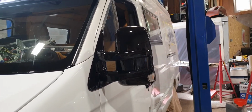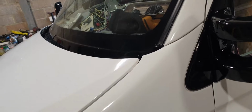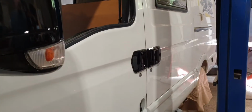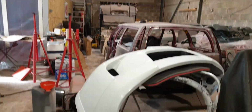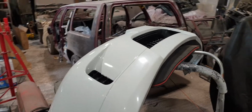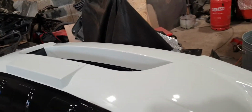What a difference the black lacquered mirrors make, and the trim there, scuttle panel I should say. Also did the black up there on that panel. Also painted the bumper and wrapped the inserts and then lacquered it. So that's come up really well.